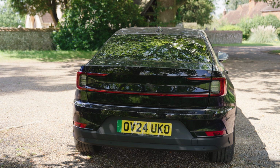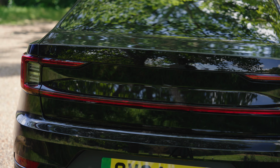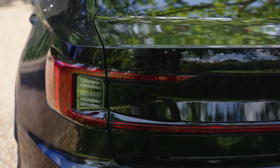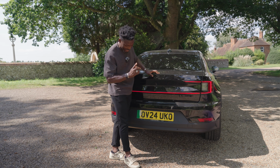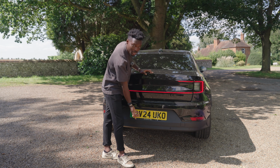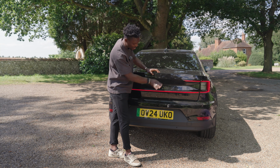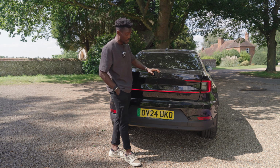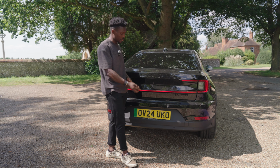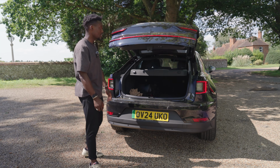Over on the back, it looks very similar again to the predecessor with the LED tail light. It looks very nice with a long bar on the back as well. I like it. Some of the things here that we talk about: boot space. But before we get in the boot, one thing I don't really like is the fact that they've placed the boot opening button here. It's too low. I don't know why they've done that and not just placed it, maybe integrated with a logo or something. Anyway, you can also use your key fob to open the boot. If you press and hold the boot opening, you can also do that. So for example, if we just press and hold, that should pop open the boot.